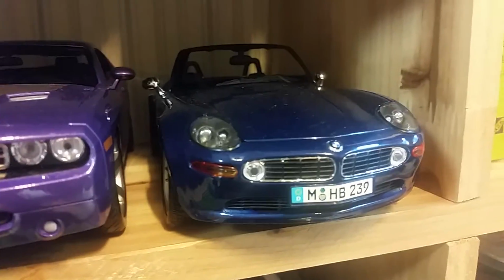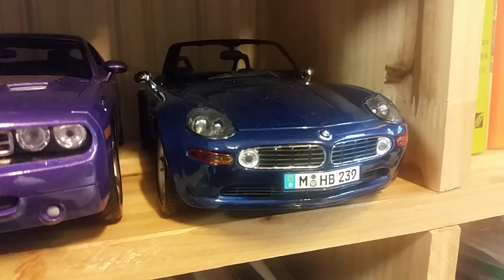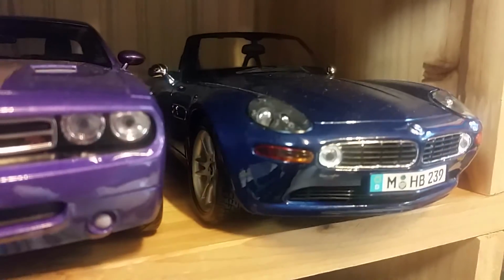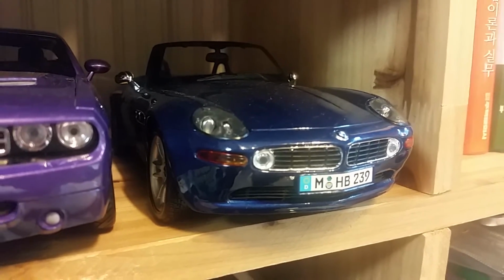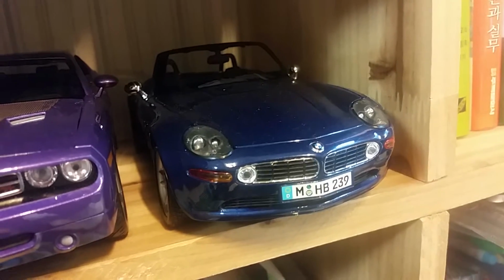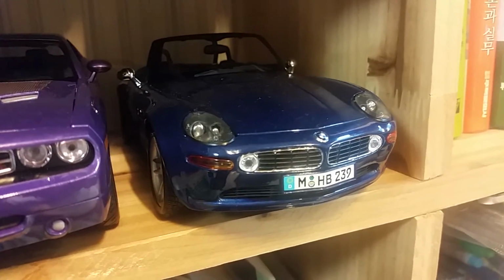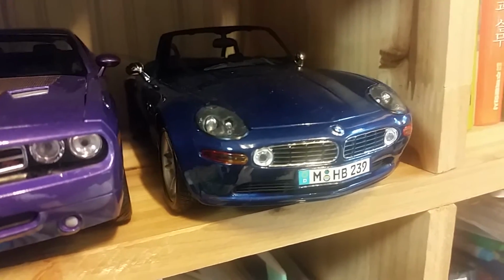And then I got the BMW Z8. Because I'm a huge fan of Mercedes-Benz, I don't really like BMWs, and this is probably one of the only BMWs I like to this date. The Z8, with its half classic, half modern looks, is one of the most beautiful cars I saw, and I thought it was mandatory to have this car in my collection.